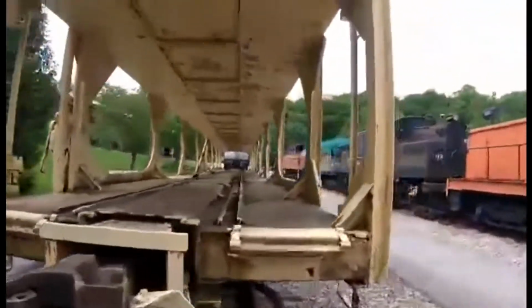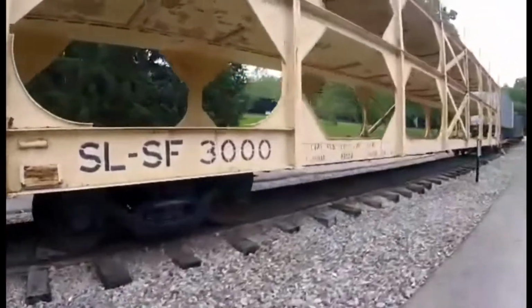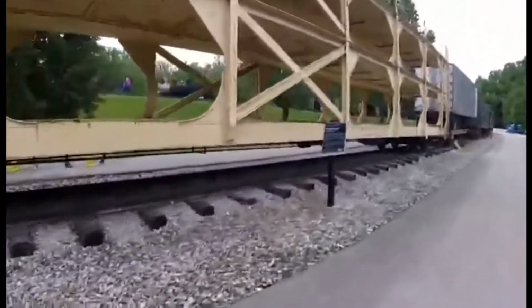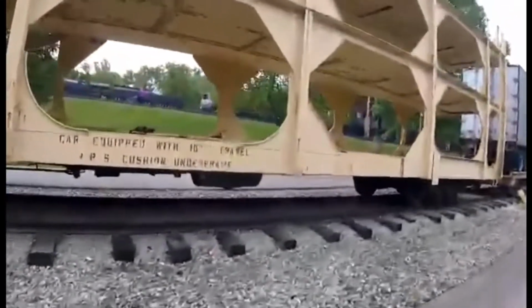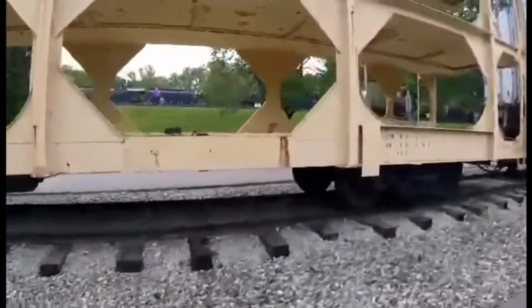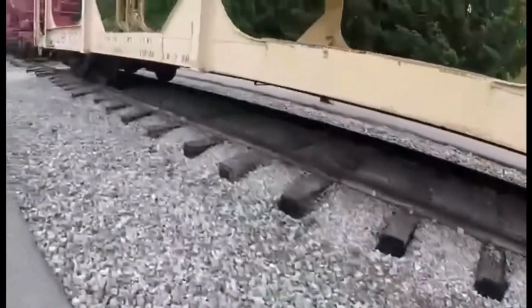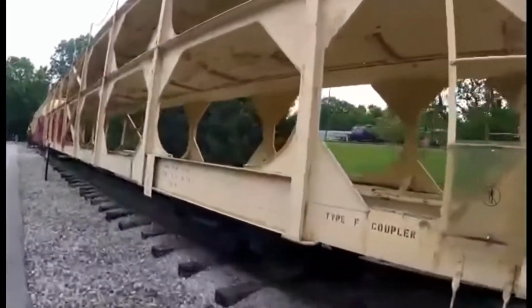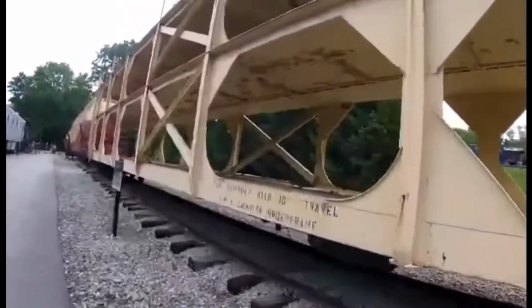This car is the first tri-level auto rack ever built to carry automobiles. Due to vandalism of the automobiles, this type of open car was replaced by enclosed auto transporters. Then later on it was retired, and in 1977 it was donated to the National Museum of Transportation in St. Louis, Missouri by the St. Louis-San Francisco Railroad, Frisco for short, and can be seen on display today.